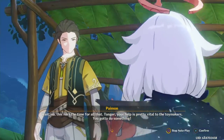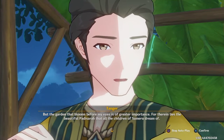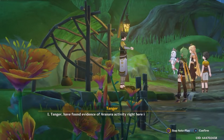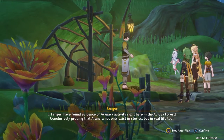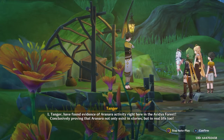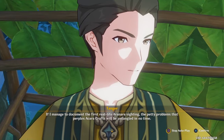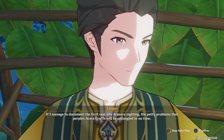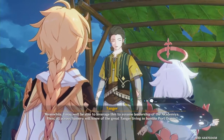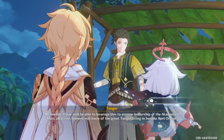Tanjir, your help is pretty vital to the toy makers. You gotta do something! But the garden that blooms before my eyes is of greater importance, for therein lies the beautiful Patisara that all the children of Sumeru dream of. I, Tanjir, have found evidence of Aranara activity right here in the Avidia forest, conclusively proving that Aranara not only exists in stories, but in real life too. If I manage to document the first real-life Aranara sighting, the petty problems that perplex Akara Crafts will be untangled in no time. Meanwhile, I may well be able to leverage this to assume leadership of the academia. Then all across Sumeru will know of the great Tanjir living in humble Port Ormos.